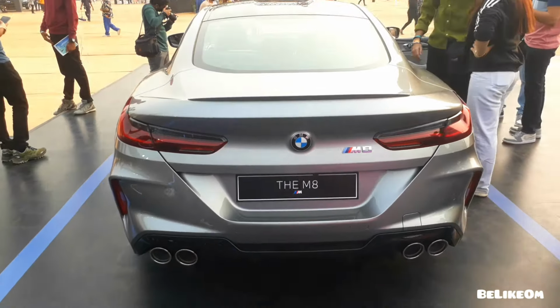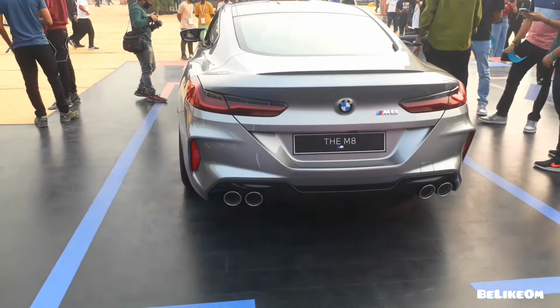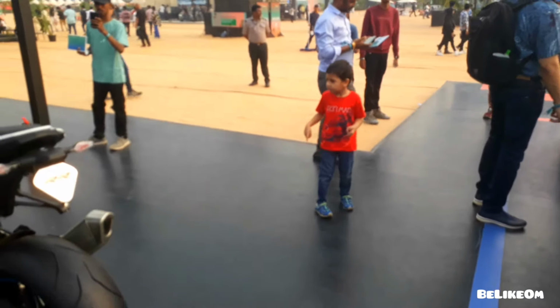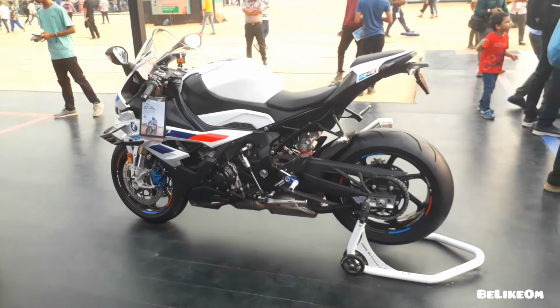Oh wow, man, look at those rear lights and of course the lovely exhaust tips and cutie expression, the all new S1000RR. Wow man.